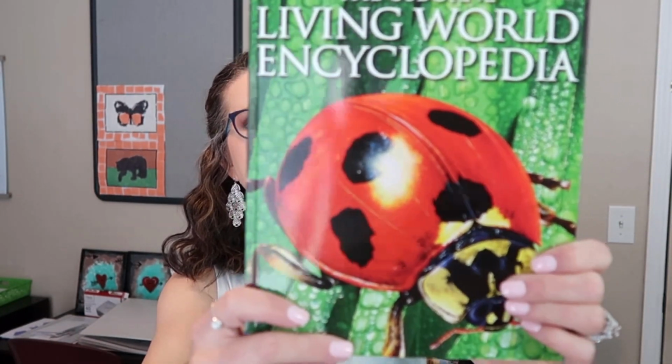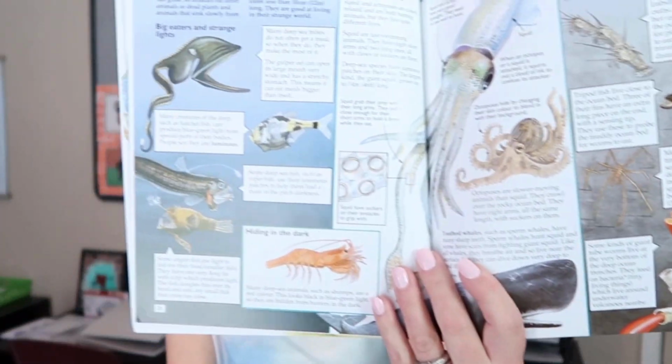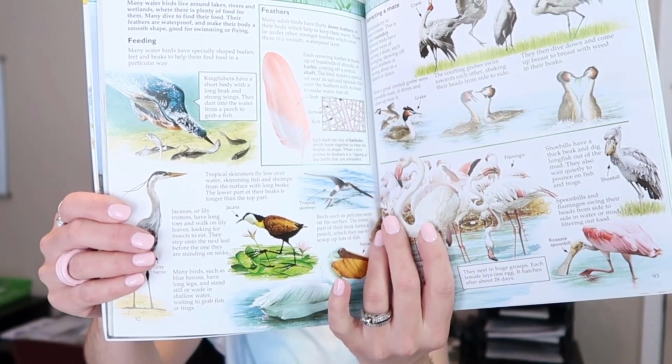Something else I picked up to go along as a supplement is this Living World Encyclopedia. I thought that this would be good for our science, since we're working all through animals, ocean, ecosystems, classifications, and kingdoms. So I thought that this one would be a really great book.